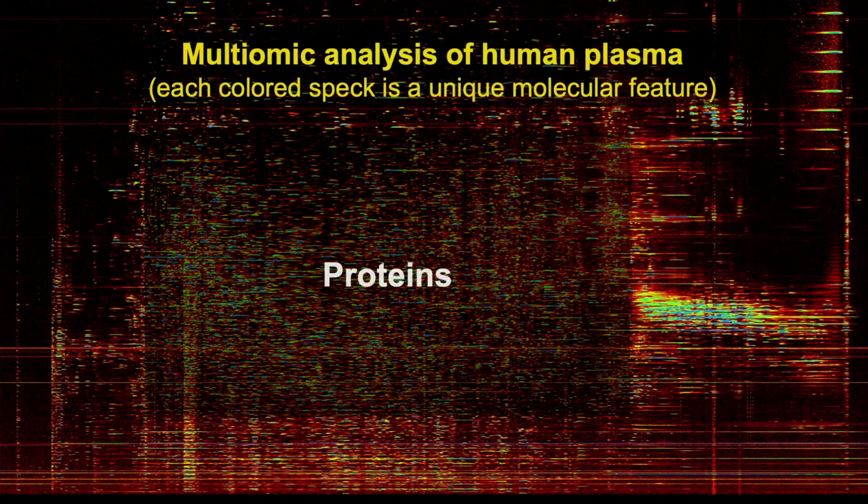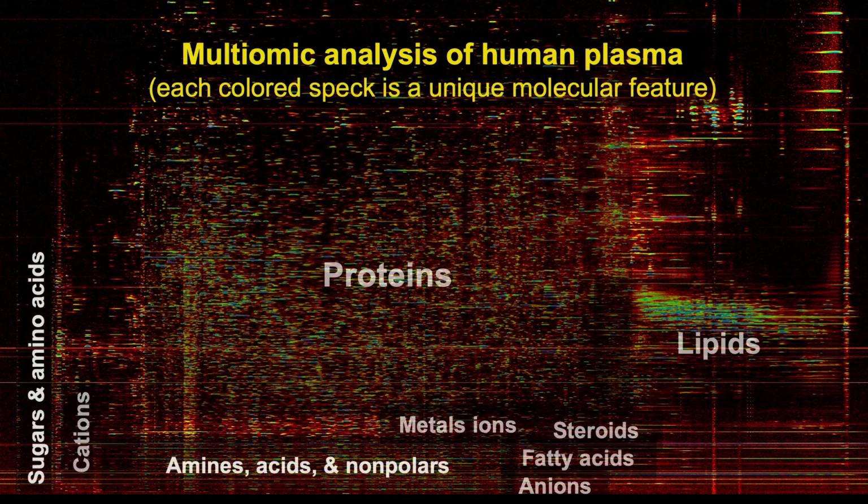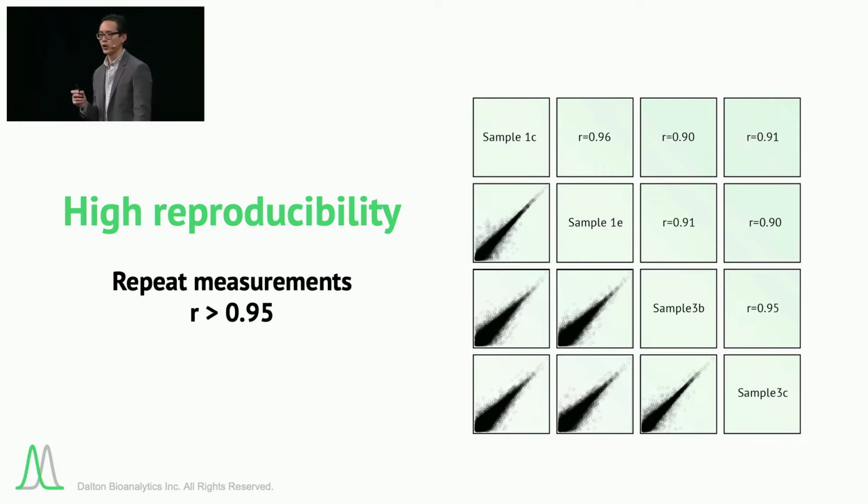The center cloud is composed of fragments from over 700 proteins. The dense cloud to the right is composed of hundreds of lipids, and sprinkled along the bottom and left are electrolytes and small molecules. In total, after optimization, we expect to be able to measure more than 2,000 blood biochemicals in a single run. Our method has high reproducibility, with global correlations between repeat measurements greater than 95%.